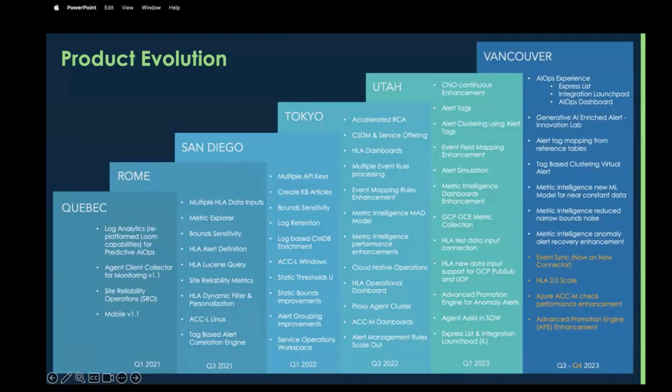So looking here, we can see the product evolution. We're showing Quebec to Vancouver. Utah was a pretty big release that was earlier this year, where we had a lot of enhancements and new features surrounding alerts. As you can see, we just introduced alert tags, which, if you haven't already gone into alert tags, is definitely something you should look into.